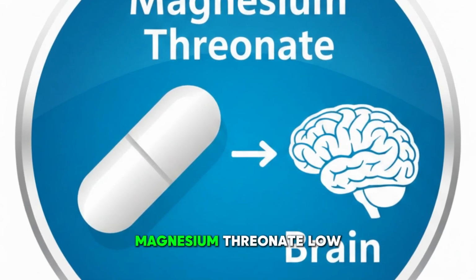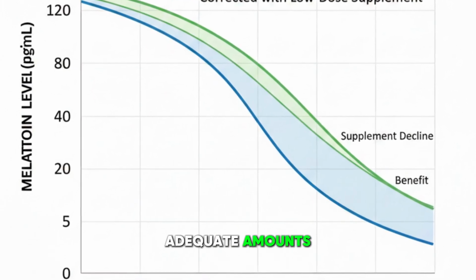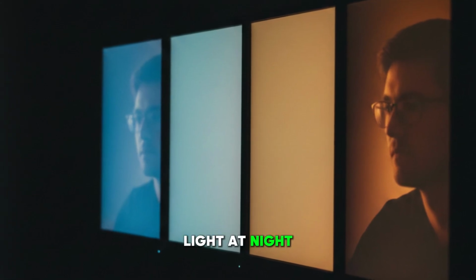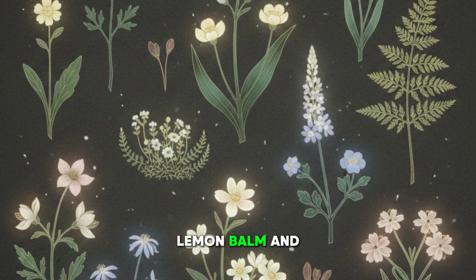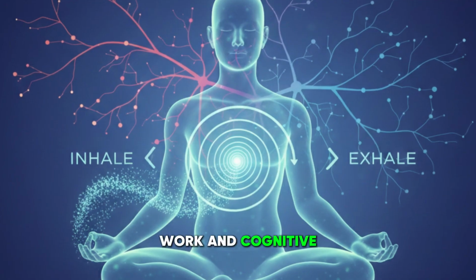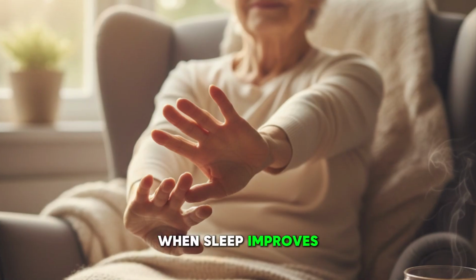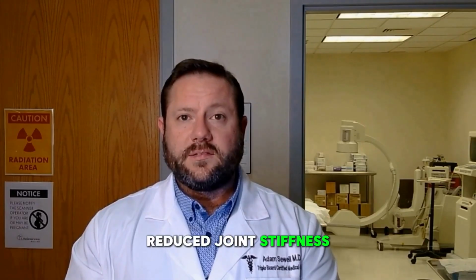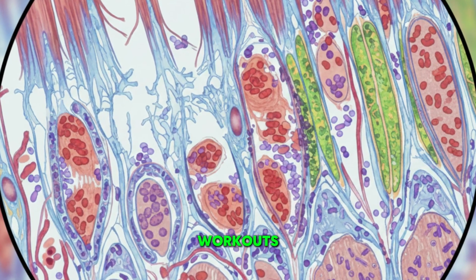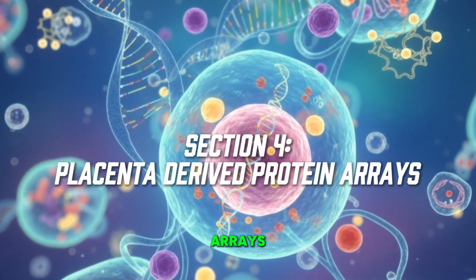Interventions may include magnesium threonate, low-dose melatonin in older adults who no longer produce adequate amounts, light exposure regulation in the morning, and minimizing blue light at night. Herbs such as valerian, lemon balm, and chamomile can help. Stress management techniques such as breath work and cognitive relaxation also improve sleep-driven inflammation control. When sleep improves, patients often report reduced joint stiffness, better mood, more stable energy, faster recovery from workouts, and improved cognitive clarity.